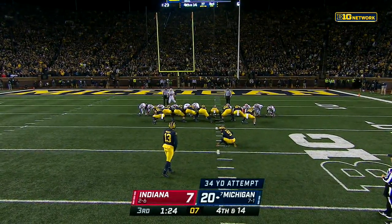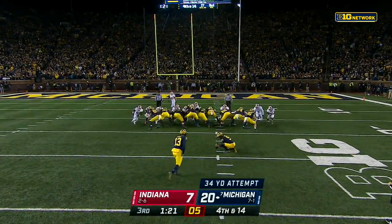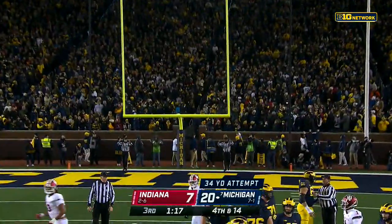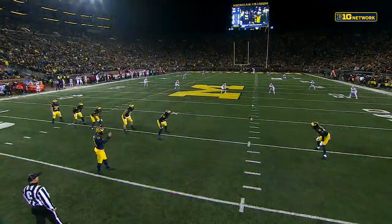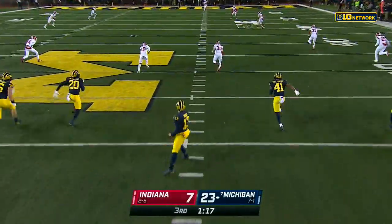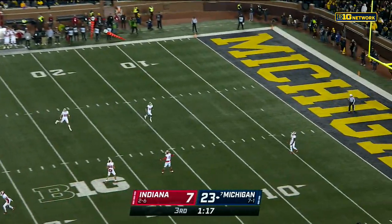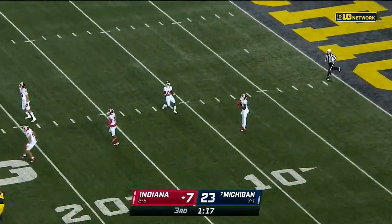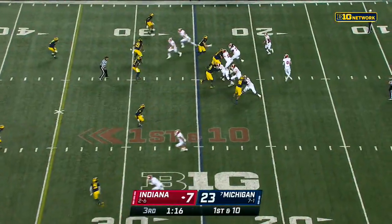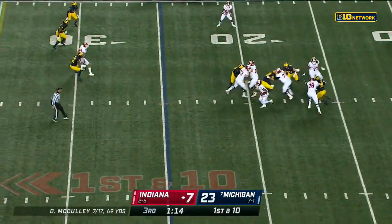Moody again from 34. Has his third make of the night, 1 week after they had 4 of them in 6 trips. Lost by 4 against Michigan State. Fair catch taken. Indiana goes back on offense for yet another sack. McCauley and the Hoosiers back to work on offense.